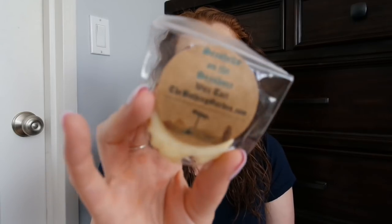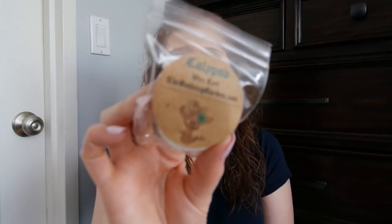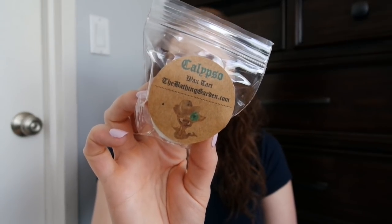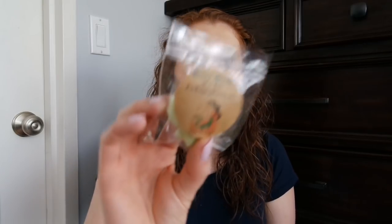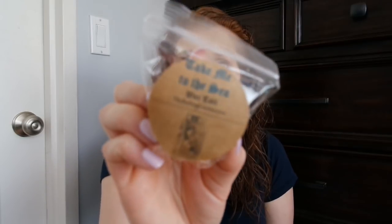Seashells on the Seashore, a little bit of a tongue twister there, and it's shaped like an actual shell, which is really pretty. Calypso, I teach the Odyssey, so I have a special fondness of the name Calypso. Is Mermaid on Duty, Widow's Walk, Salty Siren, Take Me to the Sea.